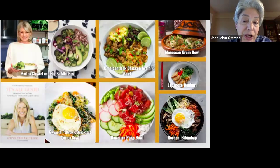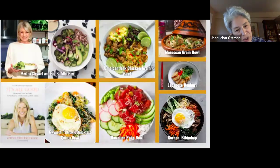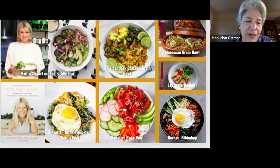A Moroccan chicken or lamb grain bowl is seasoned with a special Moroccan spice blend. Japanese donburi consists of slices of fish, chicken, or beef sauteed with vegetables. And then there's Korean bibimbap that's topped with an egg. Grain bowls for breakfast? Why not? Tomorrow morning, you can try Gwyneth Paltrow's breakfast grain bowl featured in her cookbook, It's All Good.